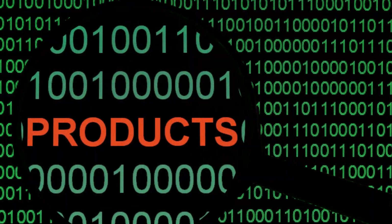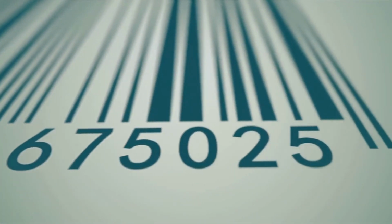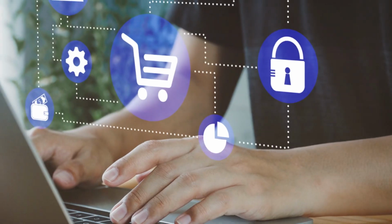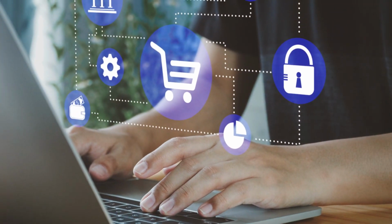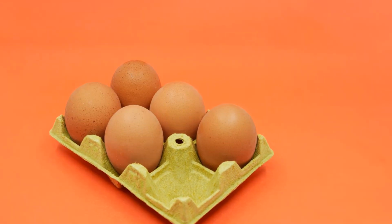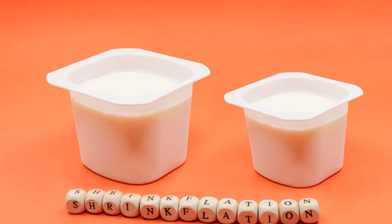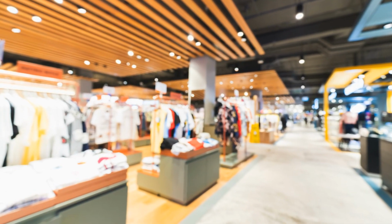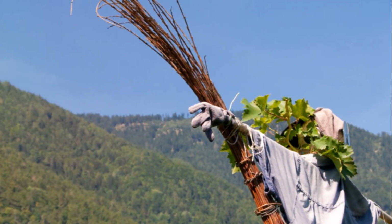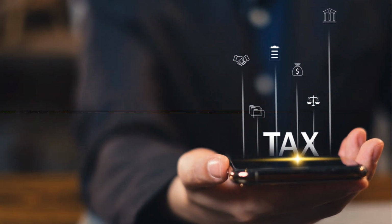Companies have subtly reduced the amount of product you receive, while the price remains unchanged. This could mean you're paying the same amount for less cereal in your bowl or fewer days of toothpaste. This is a common strategy businesses use to increase their profits without raising prices, and it happens right under our noses. They're banking on the fact that most of us won't notice the small changes in quantity. It's a sneaky way for brands to make more money without you realizing it.